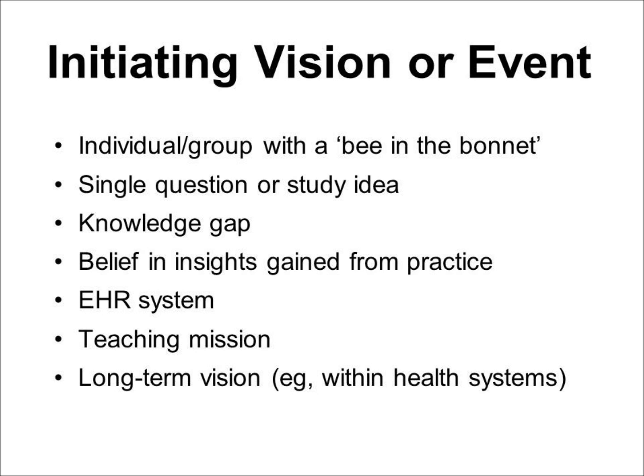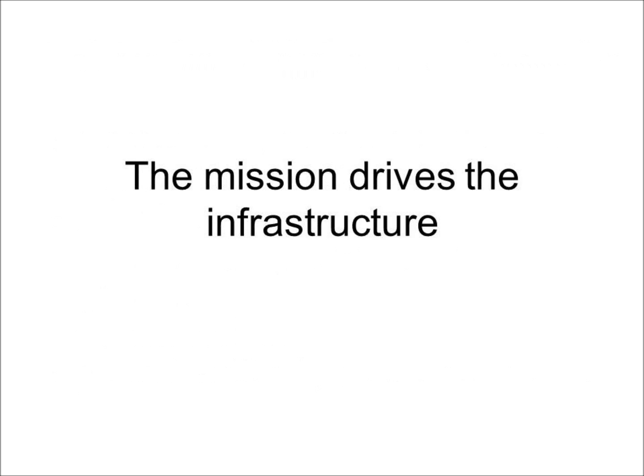And then finally, health systems having more long-term vision, which I've already talked about. So we'll shift now into talking a little bit about the infrastructure of networks.